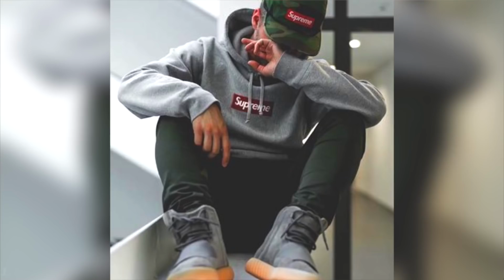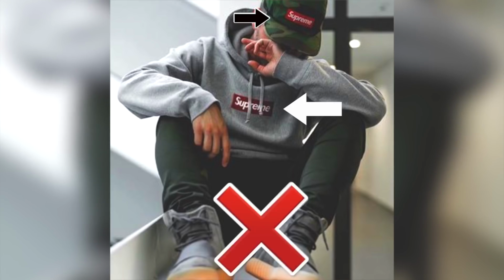Now, what you're wearing today is the Supreme hat along with the box logo tee. Yes, sir. But if you notice, these are two completely different Supreme logos. It is not box logo and box logo. So if I was breaking the rule right now, I'd rock the box logo tee and then I had like the Supreme beanie with the big box logo right there.